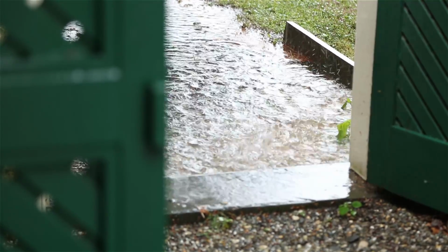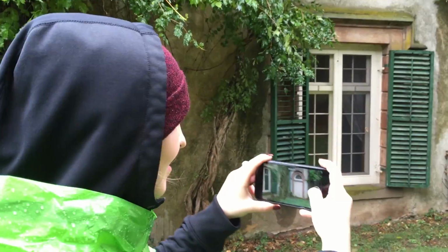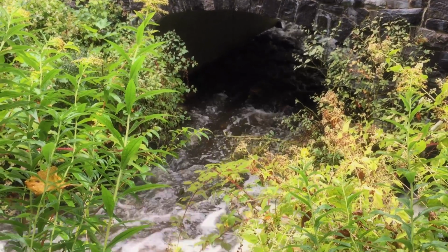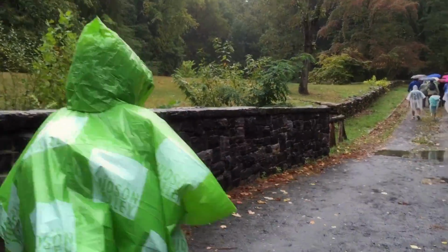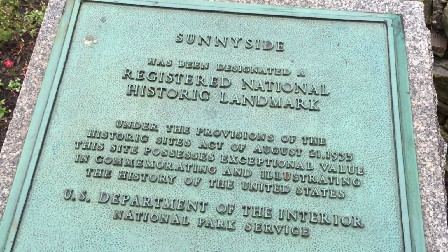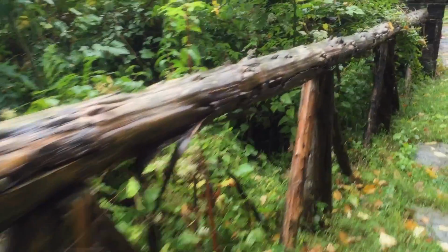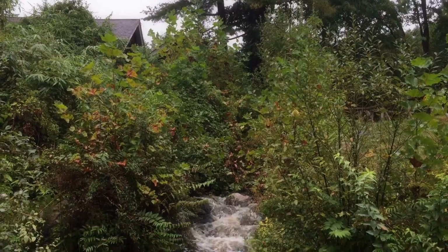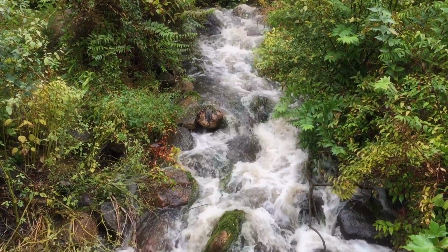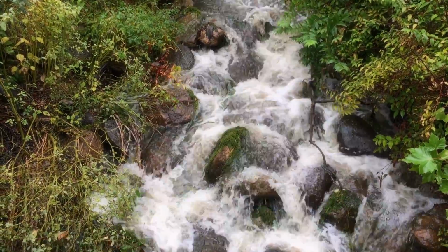With it becoming too wet for our DSLRs, we took to using our iPhones instead. After exploring the grounds on our own, we joined up with the Spooky Walk tour, where we were told one of Irving's ghost stories in the woods, in the rain. Although Sunnyside is a truly beautiful historical place and a pleasure to visit, we had grown extremely tired of the weather.